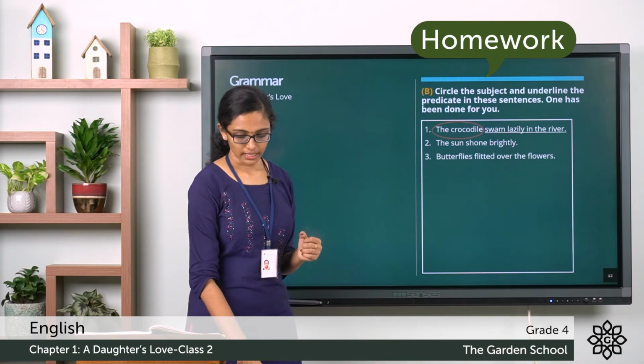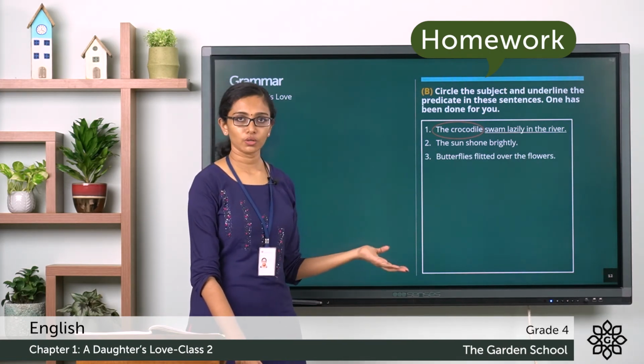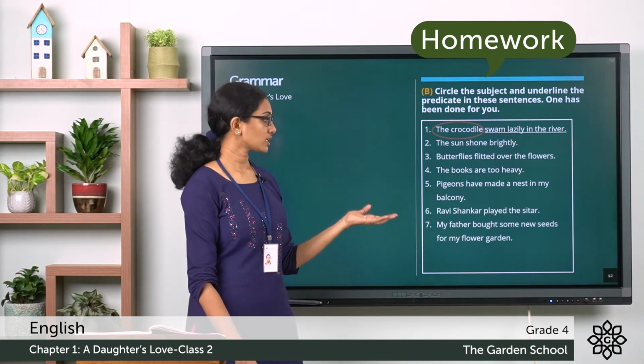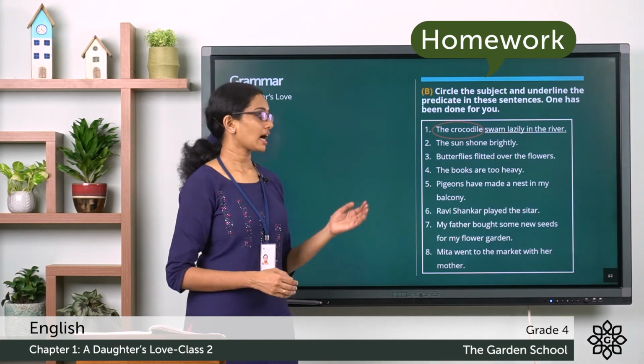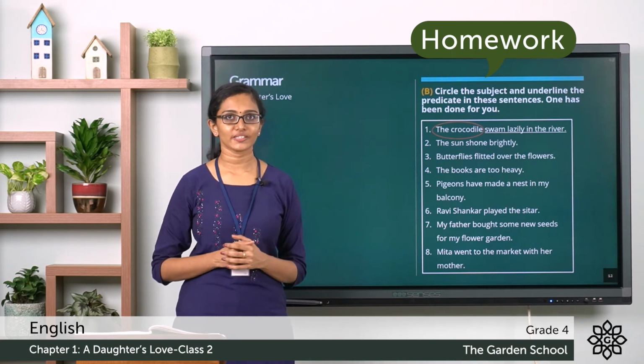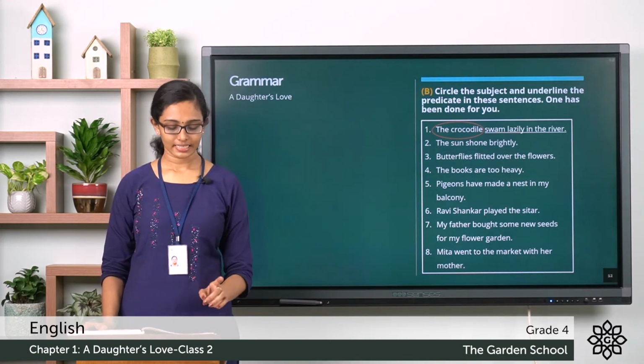Now, there are a few more sentences given below this. You have to go through each of these sentences and circle the subject and underline the predicate in each case. You can complete this exercise yourself. Now let's move on to the next section.